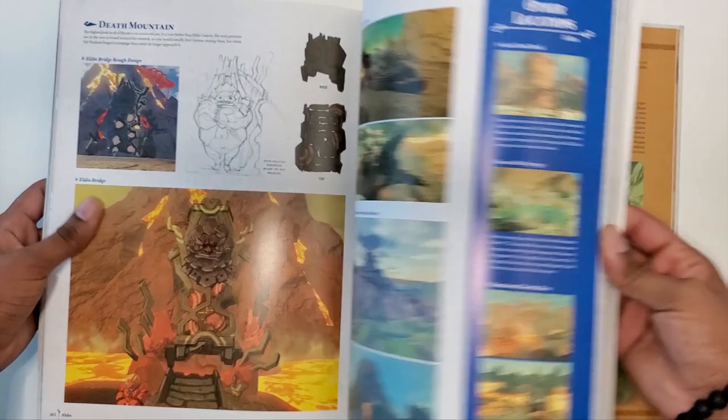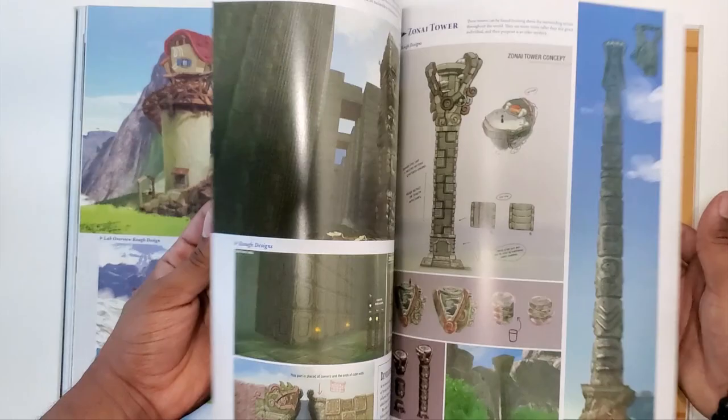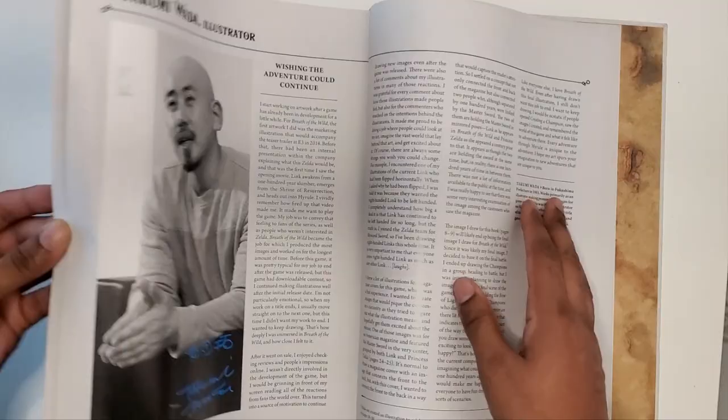Yeah. This has a bit of a history with Zelda lore, or concept art, I'm assuming. Yeah, I really like flipping through this art book for some inspiration. More interview stuff. And yeah, that was the best in the world.